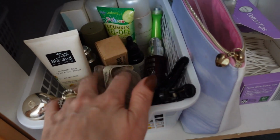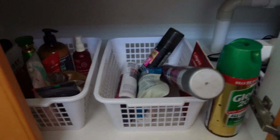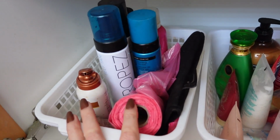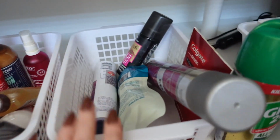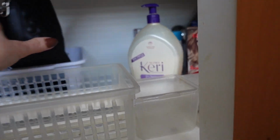So this is some skincare, extra skincare, hair dye. There was a system going on down here. So this is sun tanning creams, and this was body creams and oils, and this was hair stuff. And then that's just a bit of extra stuff. And yeah, I could tidy this up really quickly.